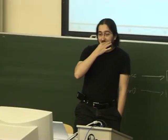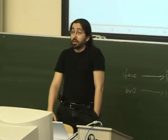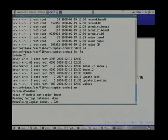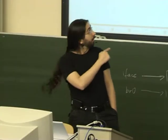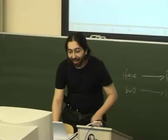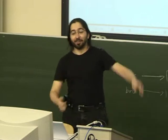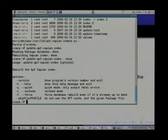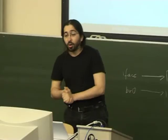But then I just update it once a week, since it's not fundamental information like package dependencies. Even if it's a week out of date, maybe it's not a big deal. Then it runs quiet from cron, and it even has command line help, which is always welcome.